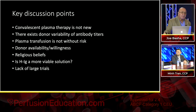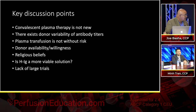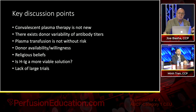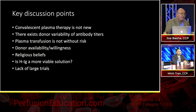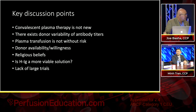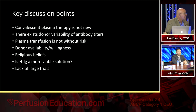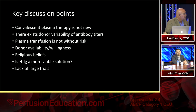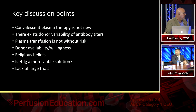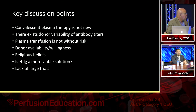Key discussion points from my perspective: convalescent plasma therapy is not new. I've shown that from 1890 to 2020, that's 130 years. There exists donor variability of antibody titers in all convalescent plasma. Plasma transfusions are not without their own risks. Donor availability and their willingness, I mentioned that just a minute ago. What about religious beliefs? Can you give plasma to a Jehovah's Witness? It's not red blood cells, but can you? Some patients may say yes, some patients may say no. We don't know. How do you explain that to them?